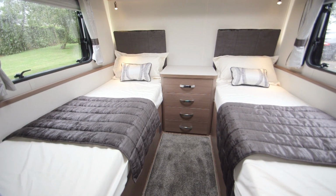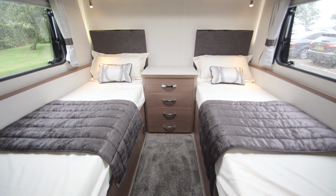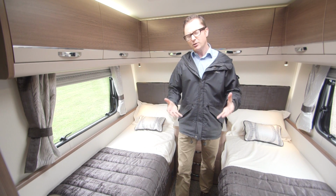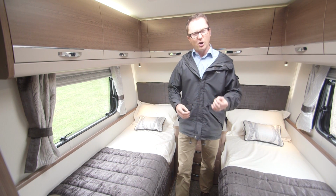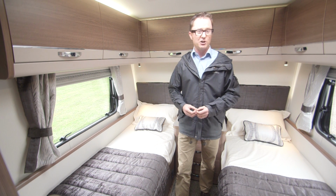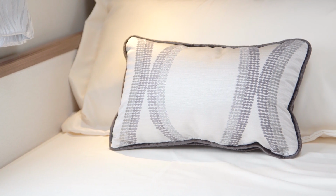Now the main draw of the Affinity 574 of course are the fixed twin single beds. Now I haven't seen the technical drawings for this particular model, but earlier on I had a sneaky lie down and I estimate these beds to be in the region of 6'1" to 6'2", so pretty good for all applications.